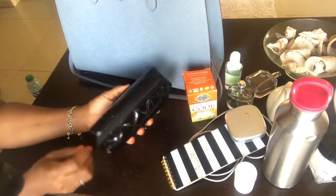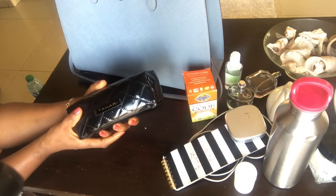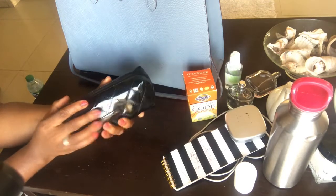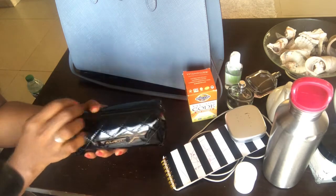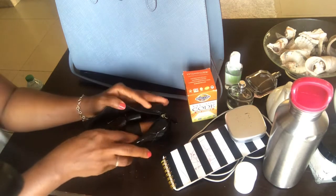So this is my makeup bag. When my bag became too much, I had to declutter. So I put it in a mini bag, into this mini makeup bag. Let me quickly show you what I have.